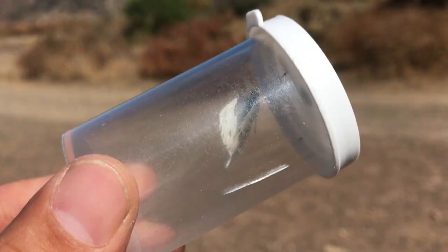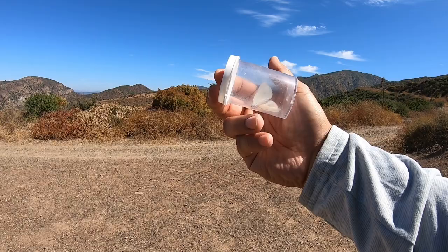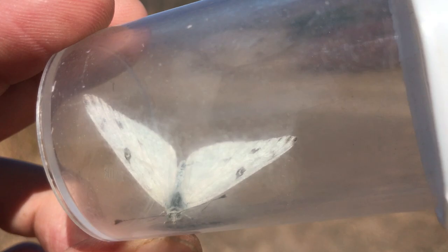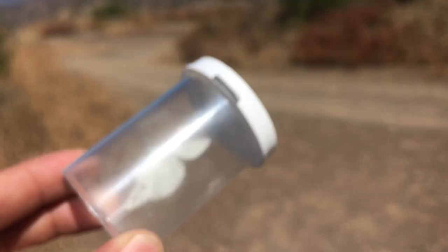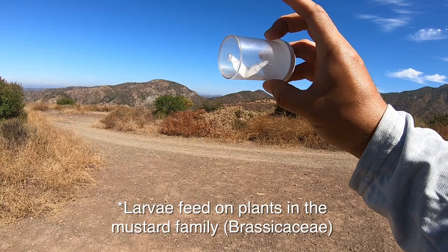So what we got right here is the common white in the family Pieridae, the family of white butterflies and cabbage butterflies and everything. So this is the native one. This is the common white. And apparently today it's proven very difficult to catch. And these are pretty common because you'll see them towards the end of the winter, beginning of the spring, throughout the year, basically. Dead middle of winter, you won't see them that much. They're around a lot. So this is one of the common species of butterfly.